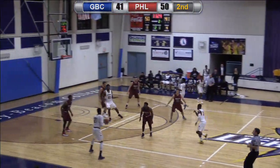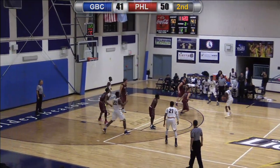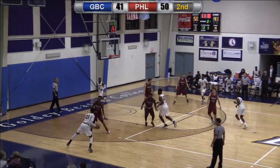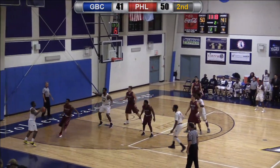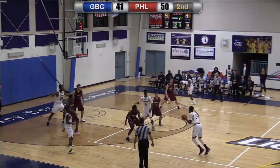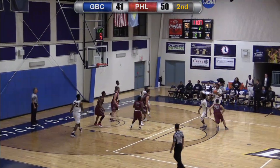Philly U. Ryan Williams with the ball. Philly U back in it, looks like a 2-3 zone. Goes to Ryan Williams. Williams to Ridgeway Higgs. Over to Williams. To Ridgeway Higgs. To Williams.